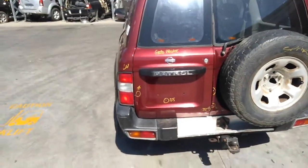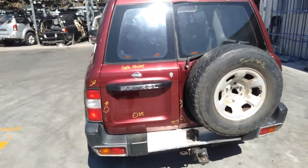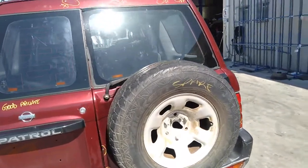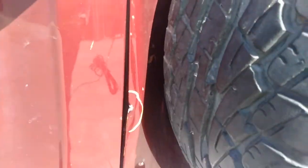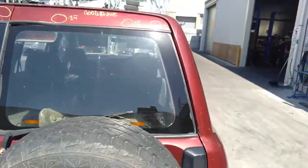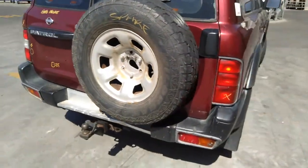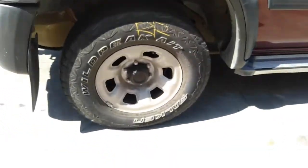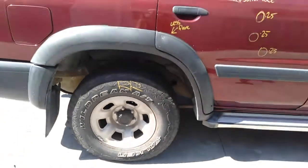Left hand barn door has 3 small dents and 1 medium sized dent. Right hand side barn door has 2 small dents, one of them is a bit of a kink right on the edge, and 3 small dents up top. We have the spare wheel with a bald tyre, 16-inch steel. Right hand rear 16-inch steel with a bald tyre.